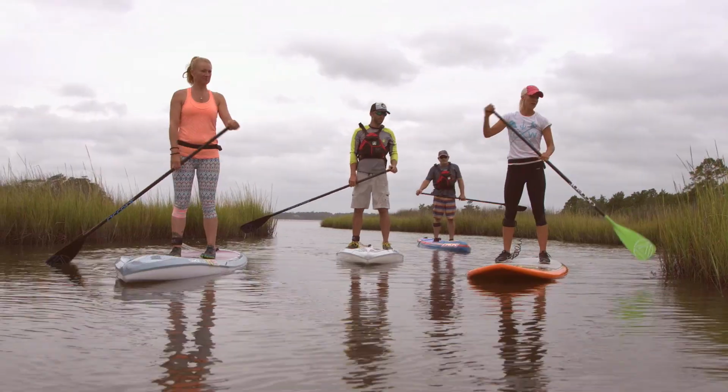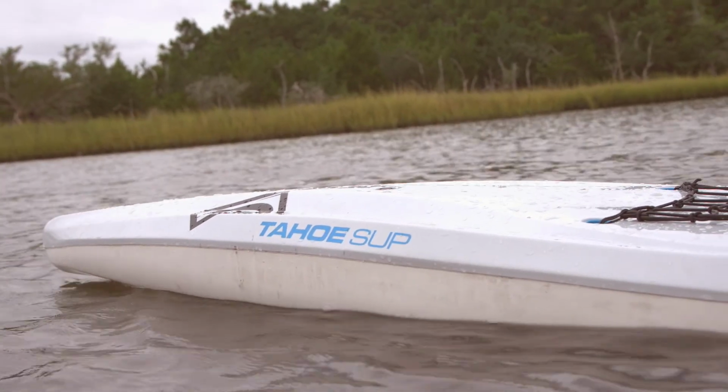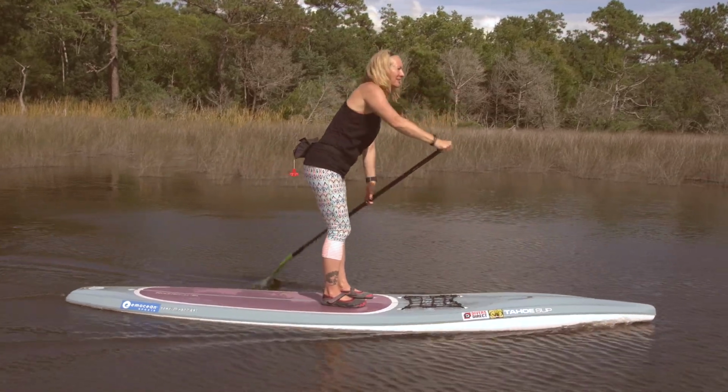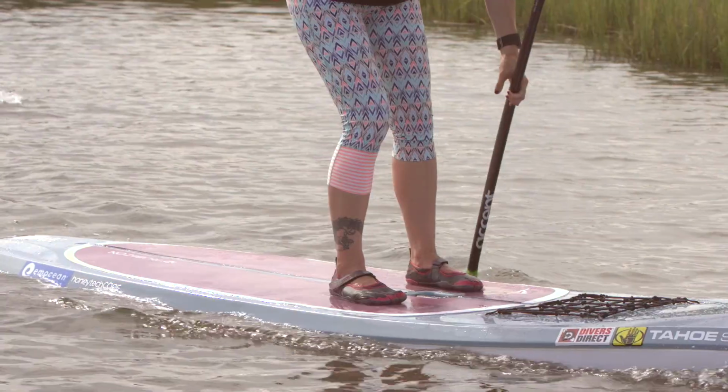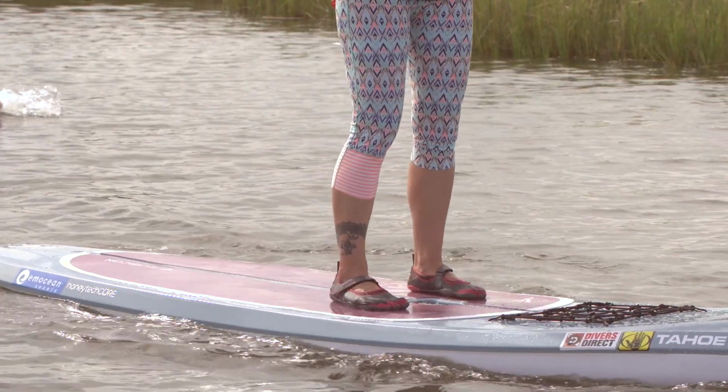On this trip, we've been touring and exploring via stand-up paddleboard, and my board of choice is the Tahoe SUP Rubicon. I really like that board because of the Honeytech core, which makes it lightweight, the Core Guard exterior, which makes it durable, and the sleek design, which helps it track really well on the water.